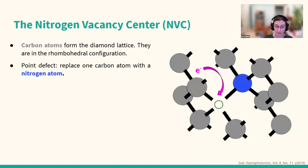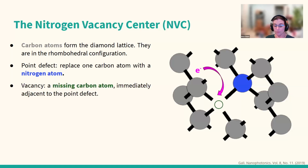This is a nitrogen atom, and this is a substitution. So instead of carbon, we've just taken the element right next door on the periodic table and swapped it in. So that's in blue here. And then the vacancy part, as you may imagine, is empty. This is a missing atom, and that's represented here with kind of a green circle, but actually there's nothing there. That's just a placeholder for the sake of visualization. So this is the nitrogen vacancy center, and we're missing one last piece.